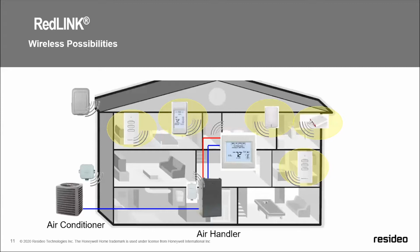In the case of the RedLINK system, a single technician can do the entire job, no matter what they walk into, almost on their own, because it's a very simple linking process. Going through our house here, it can be as simple as you start with your 8,000 thermostat that's moving here in the middle, and that becomes your host. And then all these other accessories that I'll go through are accessories that you can link wirelessly, and it's done pretty simply.